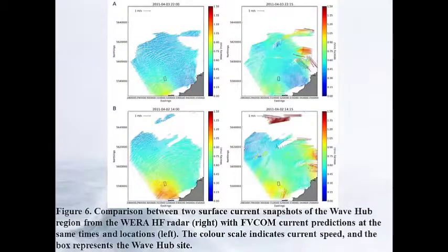These are some comparisons between, on the left, two instances of data from FVCOM plotted over the same grid points as HF radar derived currents, and this is just showing that the spatial variability, in this case the surface currents, is matching up pretty well with the model outputs. That's work ongoing, looking at comparisons and trying to identify where there might be issues in both the model and the HF radar data.